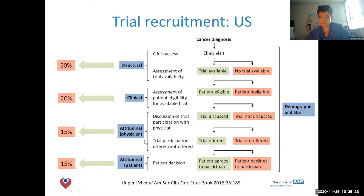We've got physician problems. Some physicians don't believe in trials, or they don't offer it, or they will sell a trial. Would you like to have my standard easy treatment, or would you like to travel 20 miles to the Christie to have a trial, and you realize it's uncertain, it might kill you? I think these sort of things, and this is being a bit facetious, but it depends a bit on who you're seeing. And then, of course, there's patients' attitudes as well.